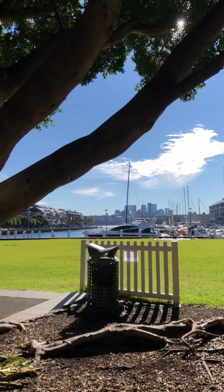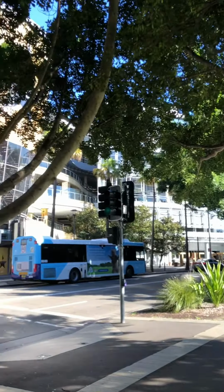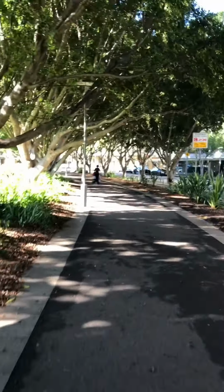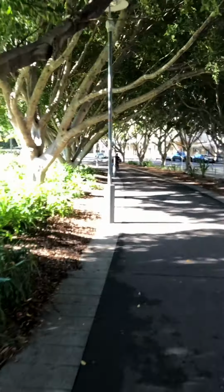Okay, this is the beginning of my walk from Star City Casino, which is just up there where I parked. And yes, let's go and explore this area of Darling Harbour.